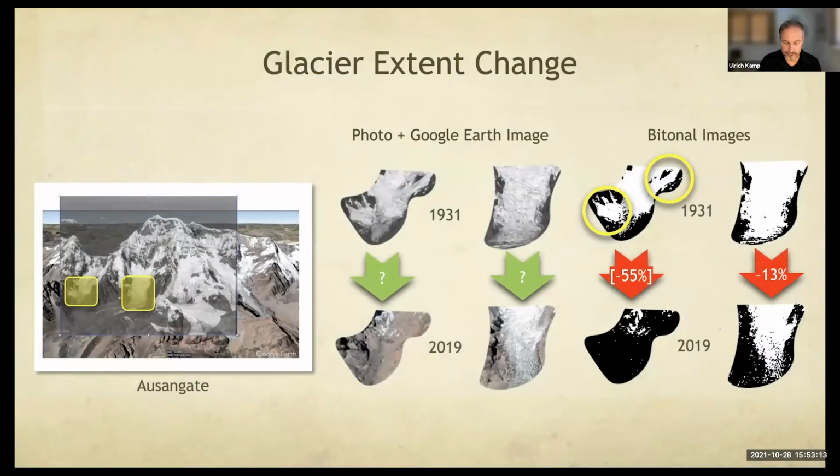So what my students are doing in the moment is, they use a special software, and we generate bitonal images, so black and white images. And with that software, we are able to count, in simple words, white pixels in the image. And for these glacier tongues that I selected here, we have already a recession of these glaciers between, let's say 10 and almost 60%.